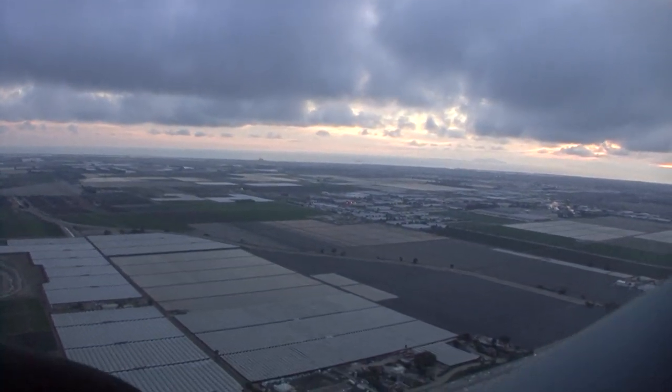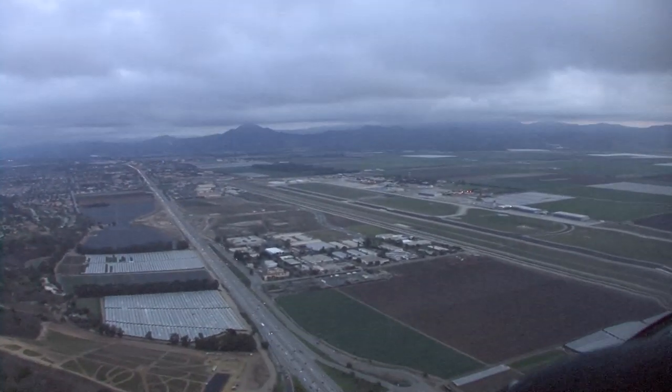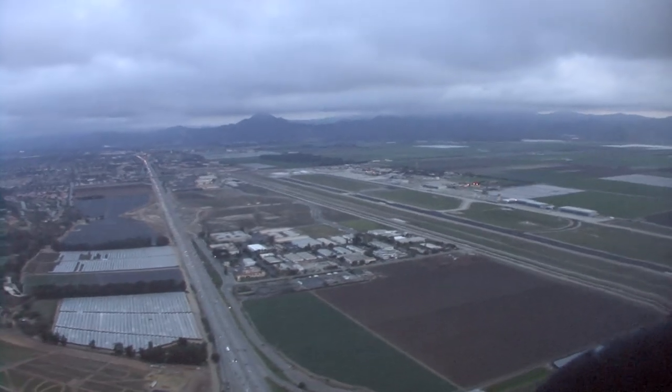This flight from Mammoth to Camarillo was just under 2 hours, but it was so varied and pretty that it seemed much quicker. Maybe only about as long as this film.